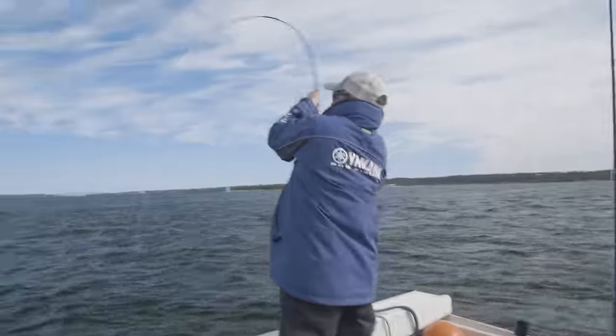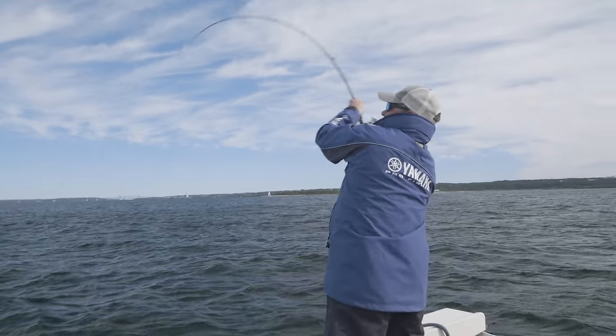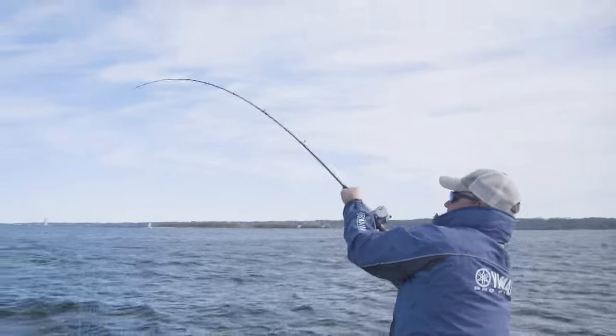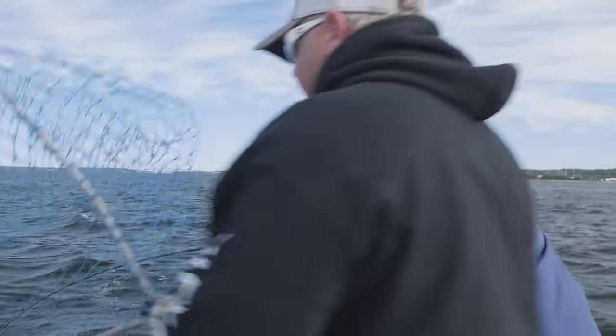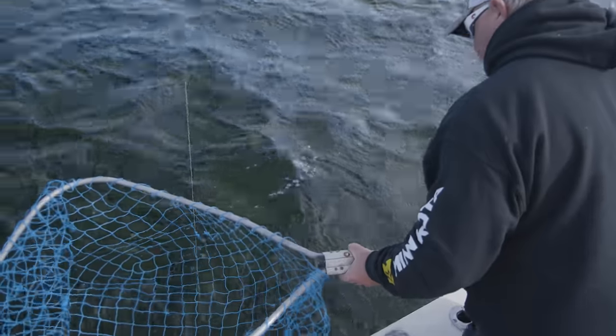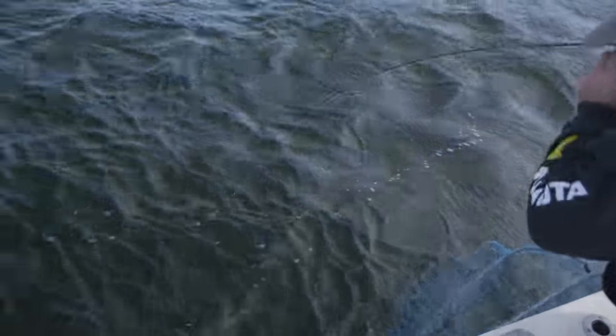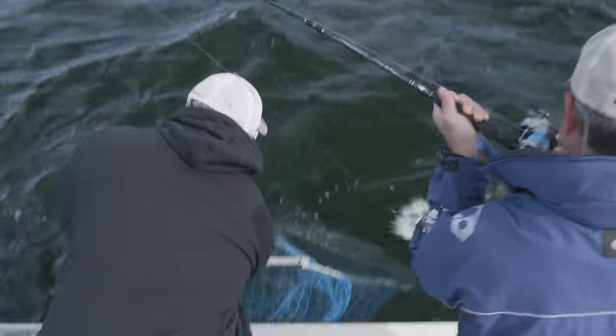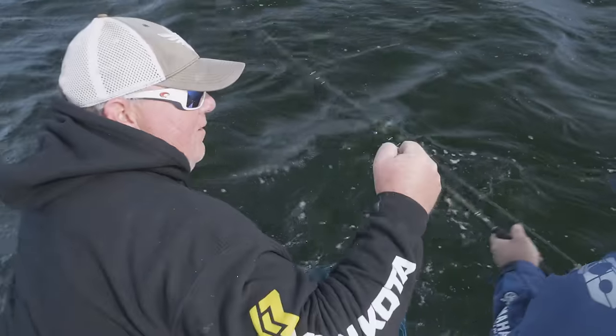There we go. Keep him coming, keep him coming. That's the one. Keep reeling, keep reeling, keep reeling. Yeah. Reel, reel, reel, reel down. Keep that rod tip more out. There you go. I just had to get him off the rocks. Oh, okay. There we go.